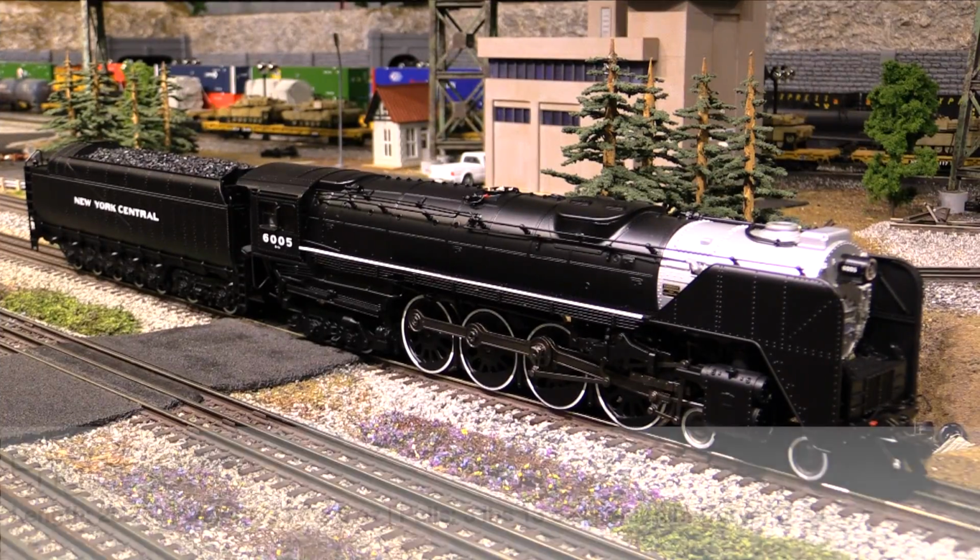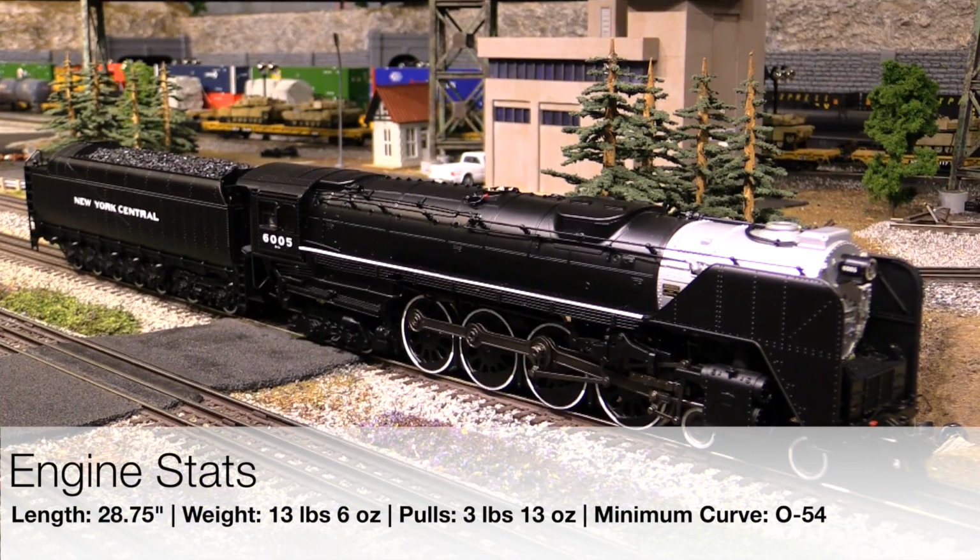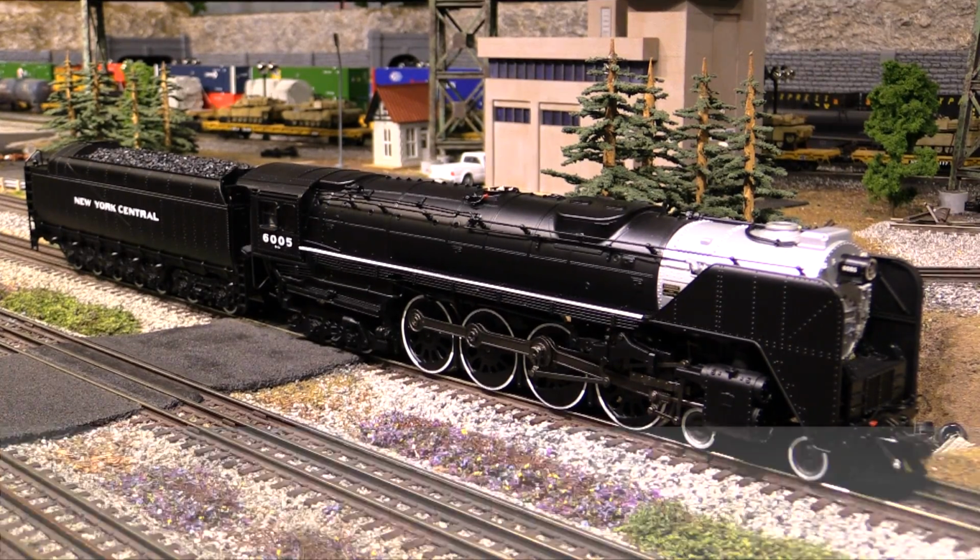The length of the engine is right at 15 3/4 inches. The length of the tender is right at 12 1/4 inches. The combined length of the engine and the tender together is 28 3/4 inches. The weight of the engine is 8 pounds 11 ounces. The weight of the tender is 4 pounds 10 ounces, and that gives us a combined weight of 13 pounds 6 ounces. This engine has 3 pounds 13 ounces of pulling power, which is pretty darn good for a steam engine. And the minimum curve needed to run this engine is O-54.